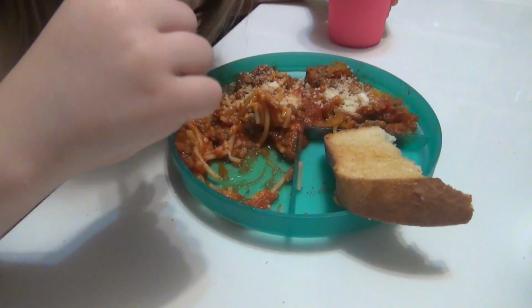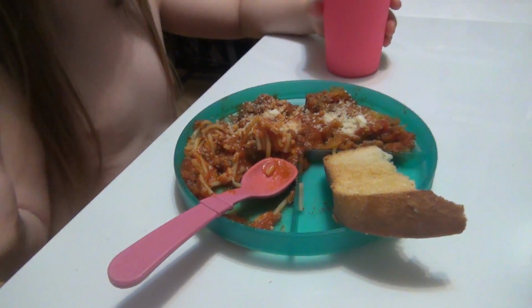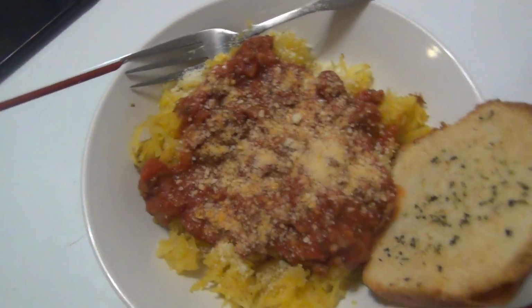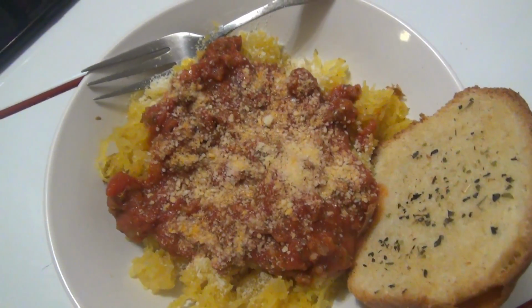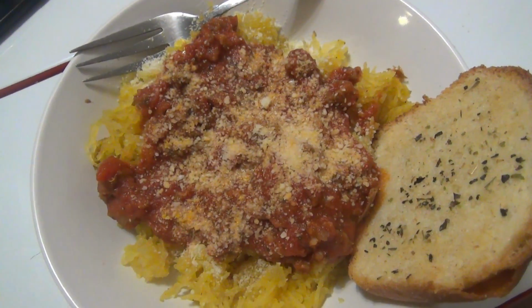And then the kids, instead of the squash, just have regular spaghetti noodles and the toast. And that is what's for dinner for Sunday. And this, I tried the spaghetti squash, not with the sauce yet, but it is very, very good. So I definitely recommend it.